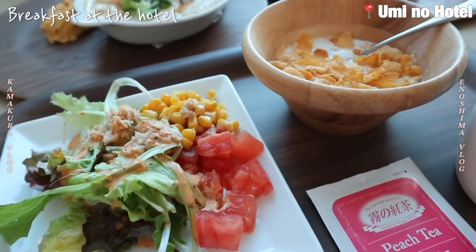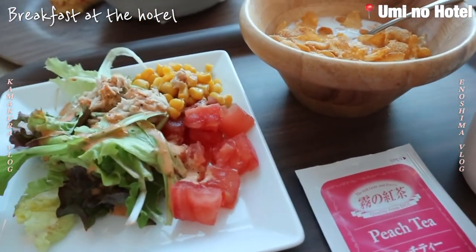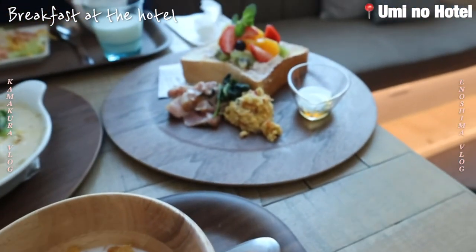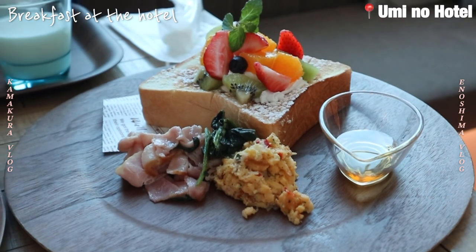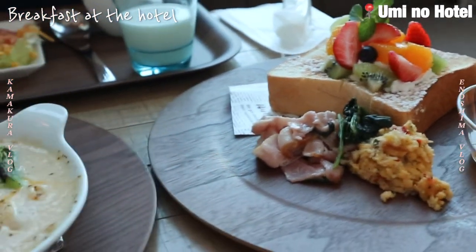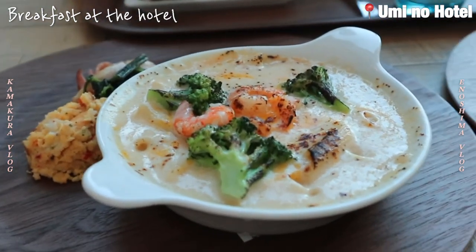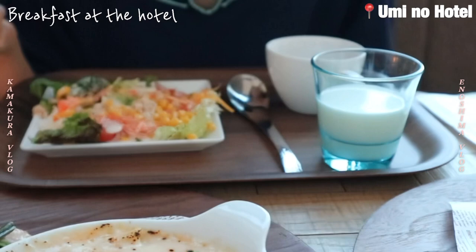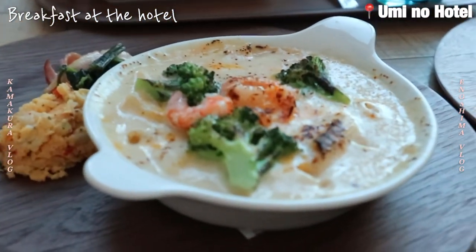This is our breakfast. Ta-da! So we had a salad buffet and we even got cereal. And this is the main dish which we could choose yesterday. We chose this fruit toast. And this, we call it gratin in Japanese. It's a shrimp gratin. And I also got some vegetables and milk. Looks really nice.